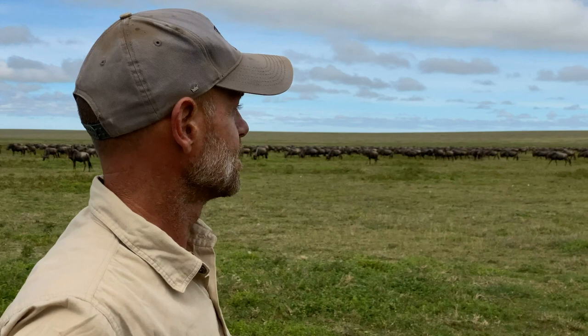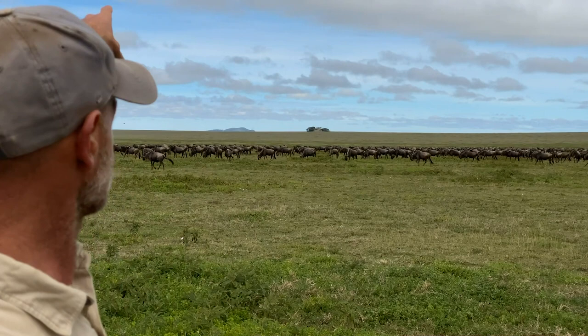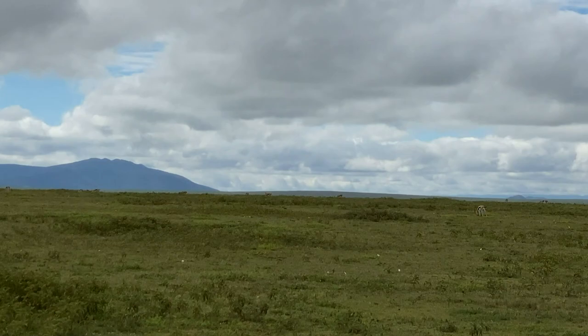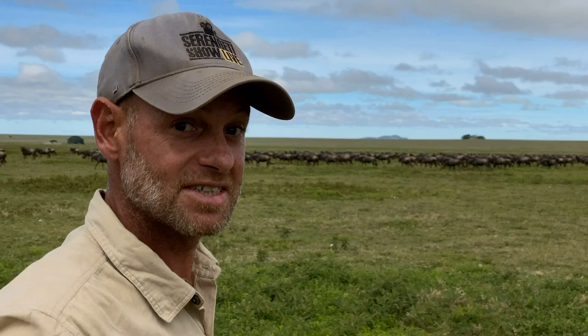So you can see slow movement. You can see Nabi Hill, where we came from, far in the distance. Gol Kopjes over this side, and Lamuta Hill is just on the other side of the vehicle, and Naabi Rock is just on that side. So we are right on the eastern edge of the Serengeti. Nice to see the herds. Have a look.